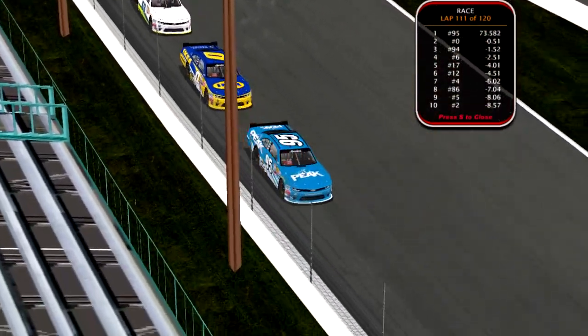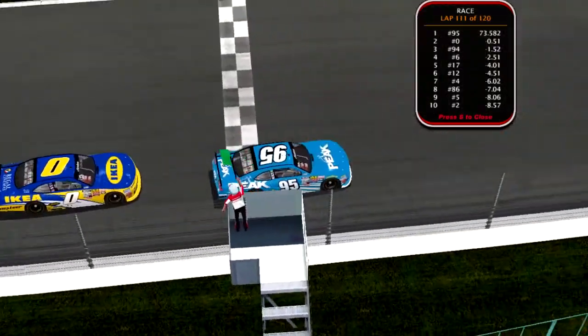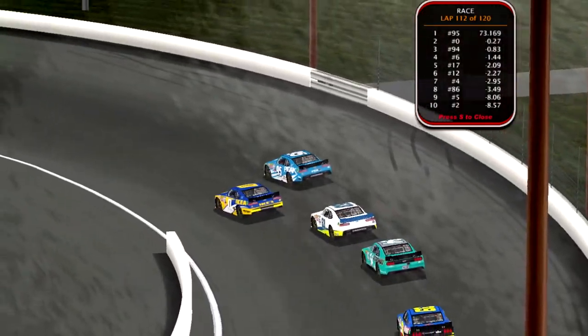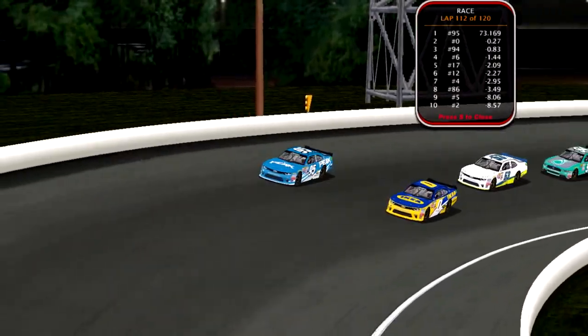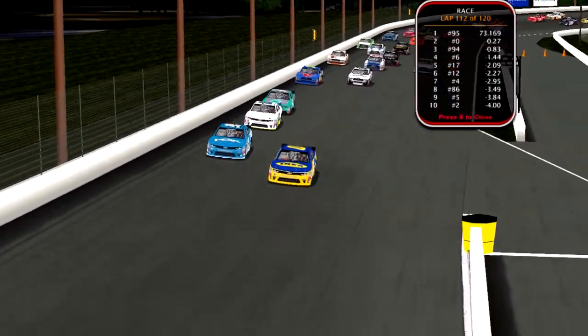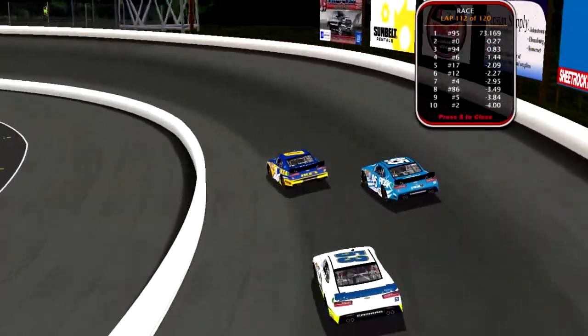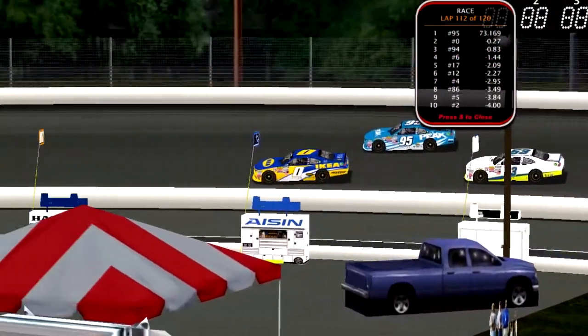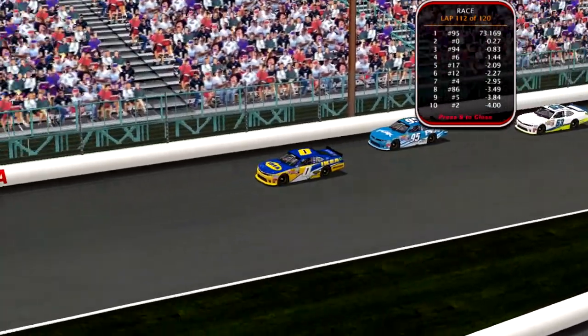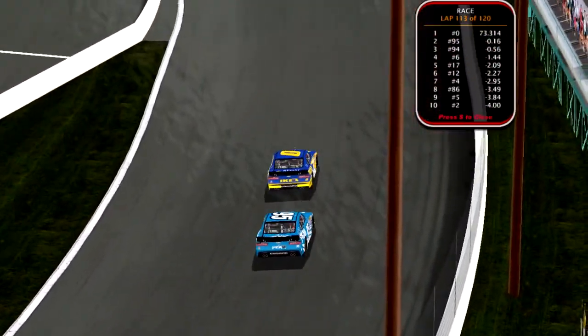Jack Porkins now leading, but it's now single-file restarts this time around. Hannah Allen with a good restart in the 0. She's got to run underneath the 95. And here she comes on the inside. Hannah Allen is going to try and take the lead, trying to bring the Allen family in victory lane yet again. Not the team, but just the family namesake. Back in victory lane, Hannah Allen trying to make history here and bring women into victory lane yet again here.